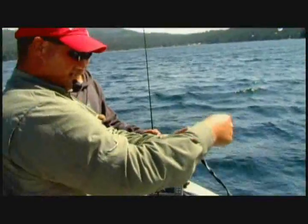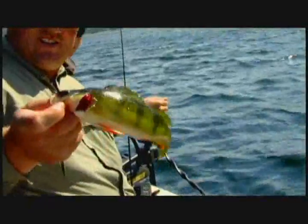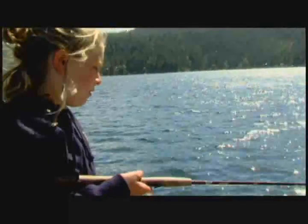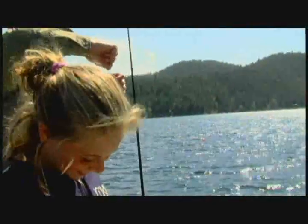That's a nice one. That's pretty nice. All right, one for the fryer with the kids. Shore lunch ahoy. Got it? Looks pretty nice. I can't even get everybody rigged up here. We're catching them so fast. All right, Kendall, you're a perch terror, kid. It's sunny. Wow. Another good one.